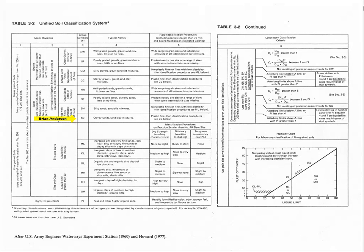Going back, if we had less than 5% fines, and it's a poorly graded or well-graded gravel or sand, we're going to use the coefficient of uniformity and coefficient of curvature calculations that we had before to make that decision. If it meets the criteria for a well-graded material, then we go with it. For gravel, the coefficient of uniformity is greater than 4 and the coefficient of curvature is between 1 and 3. If it meets those, it's well-graded. If it does not, it's poorly graded. The same thing for the sand: if the coefficient of uniformity is greater than 6 and the coefficient of curvature is between 1 and 3, it's well-graded. If not, it's poorly graded.